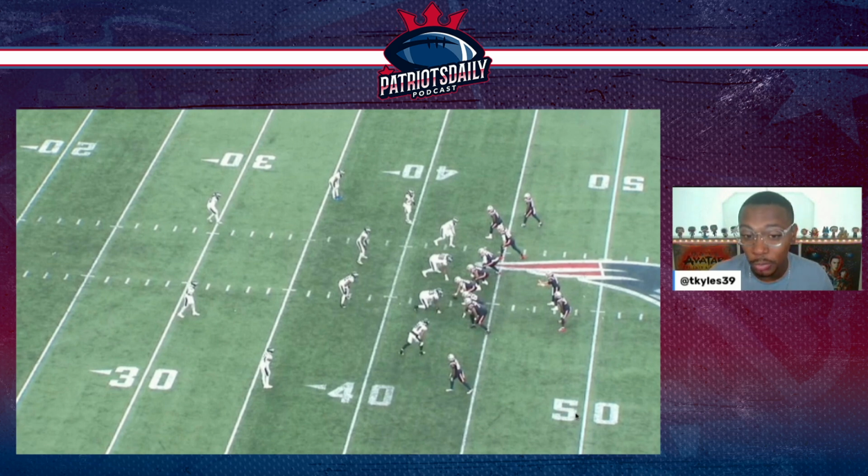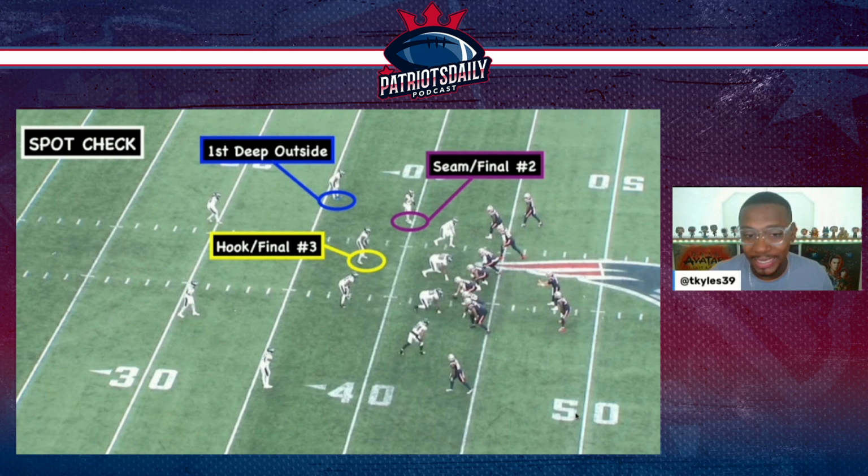Instead, they're going to use what's known as a spot check. That means that Darius Slay, rather than having to chase the outside most receiver, this time it's Demario Douglas, just takes the first deep route that's kind of going outside and is going to squeeze on that. Avonte Maddox is going to either run up the seam, take the flat defender, which means he's going to go outside, or he's just going to take whoever the number 2 receiver is.